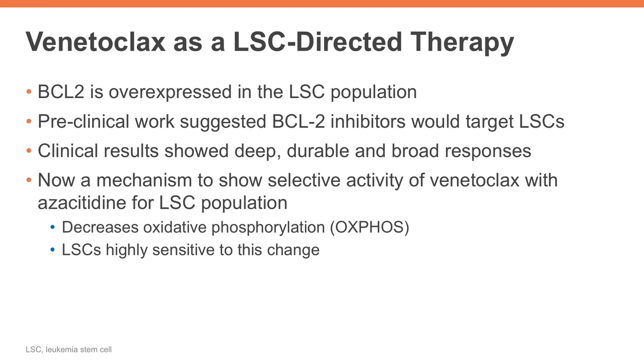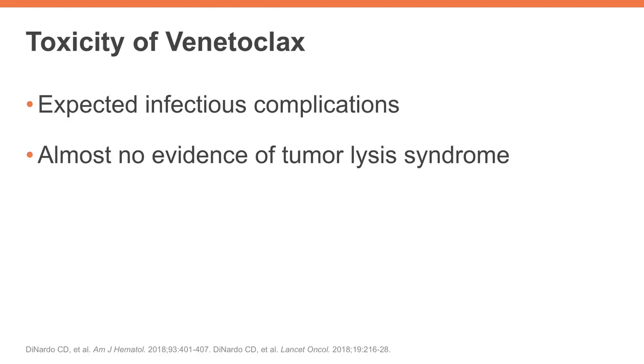Clinical results have shown deep, durable, and broad responses, and now we've identified a mechanism that shows that venetoclax with azacitidine can selectively eradicate the stem cells through decreased oxidative phosphorylation. And the leukemia stem cell population is uniquely sensitive to this metabolic change. With respect to toxicity, there are the expected infectious complications that we have seen with the treatment of venetoclax-based combinations that has been consistent with what would be expected in an AML population. There's been almost no evidence of tumor lysis syndrome, which was of concern based on the CLL experience.